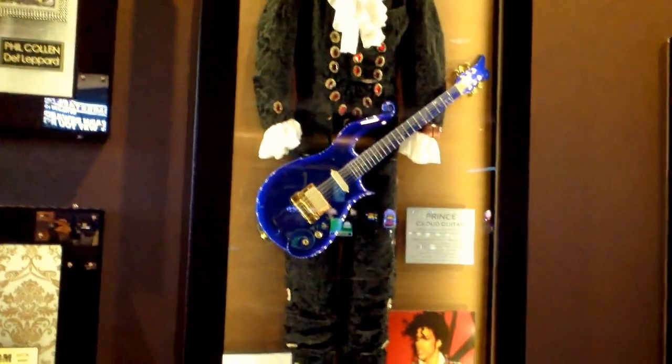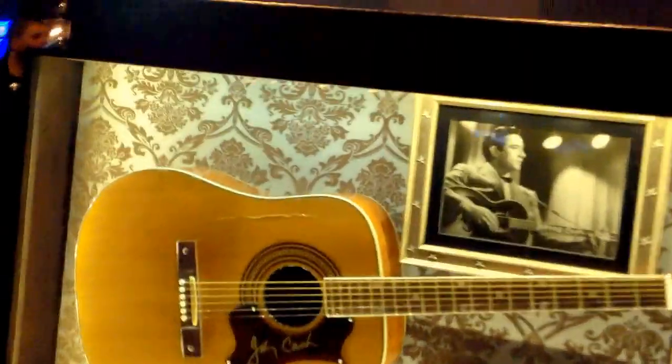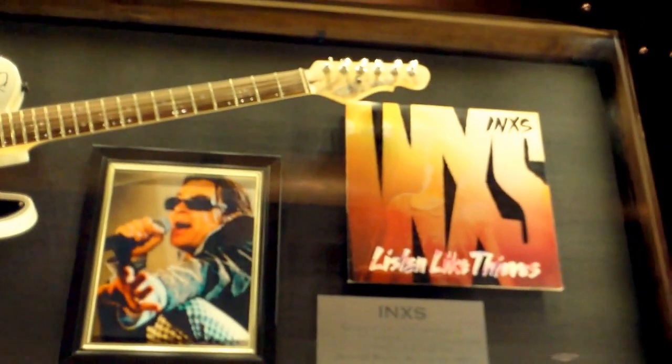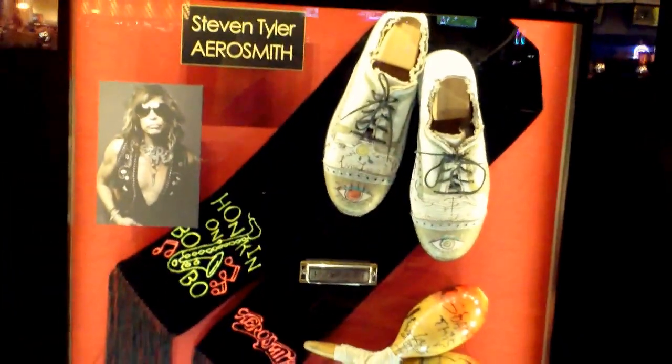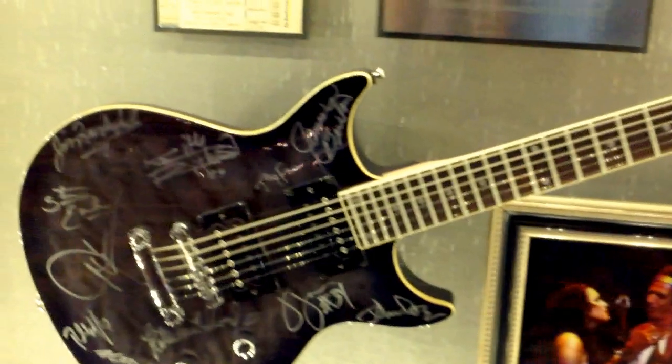I want to show you more memorabilia. Prince's guitar. Isn't that gorgeous? Phil Collins, Def Leppard boots. Johnny Cash. Oh, there's a tear, eh? Elton John's. You see this? Can't believe he was fitting into those when he was young. Ricky Sambora and Aerosmith, and so forth, so on and so forth.